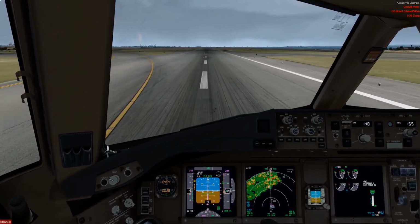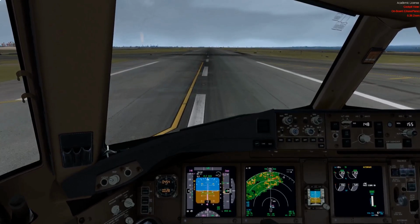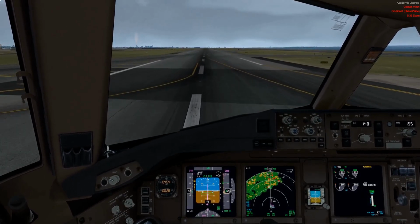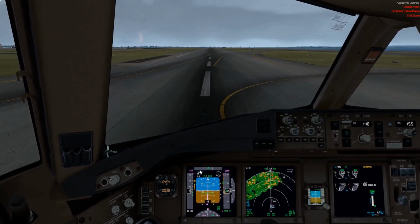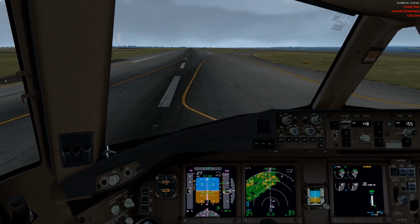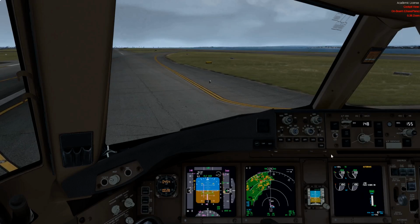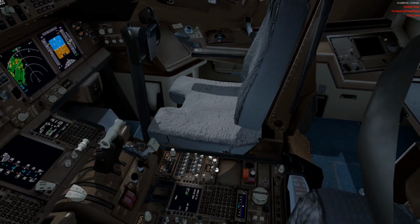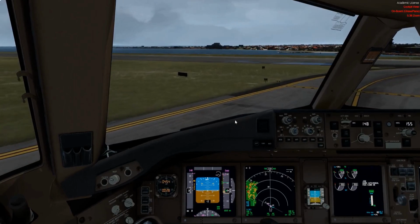Speed brakes, reversers in. Manual braking. I'm gonna take the next exit to our right, which is right here. Very slow turn, I don't know why. Hurry up. Flight directors to off, auto brakes to off, landing lights to off, taxi lights on, TA, APU, flaps retracted, or retracting now.